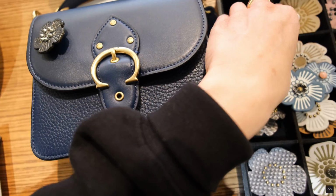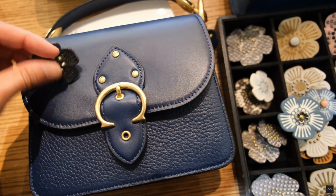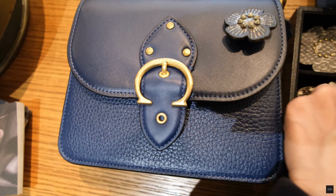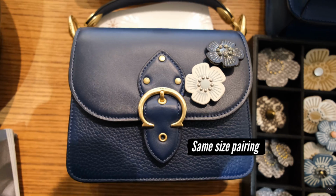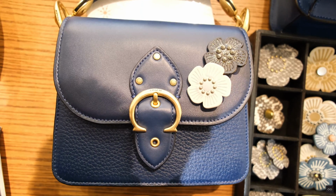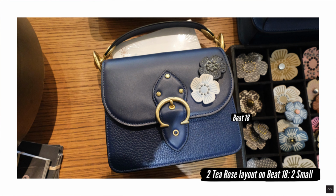You can even just do the same, use 2 small ones instead of 1 medium, 1 small. So it's really up to you. That's also another option. Okay, so I would say maybe 2 flowers, 1 medium, 1 small, is kind of nice, or 2 small size Tea Roses for the Beat 18.